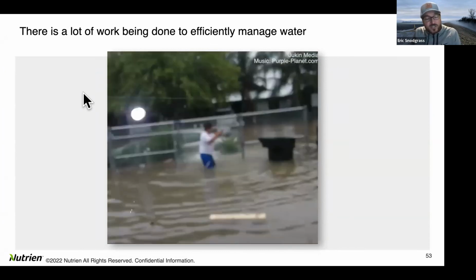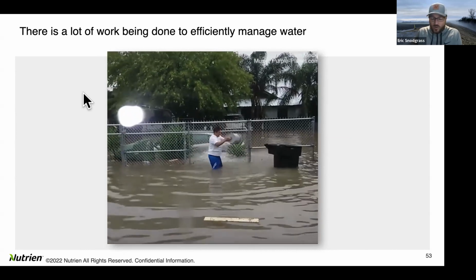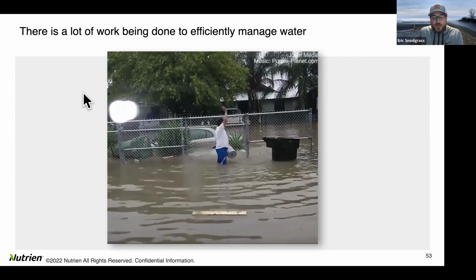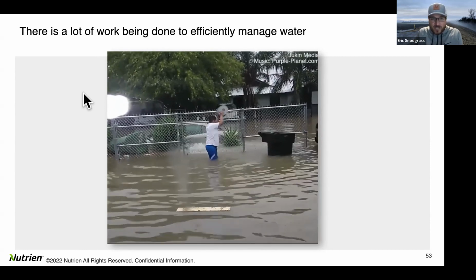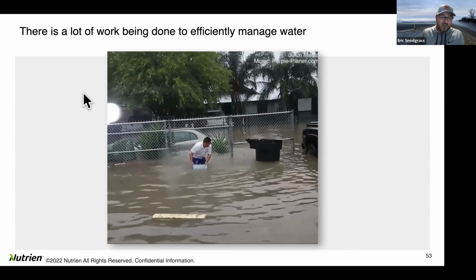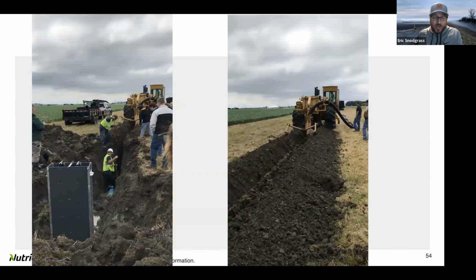It's about talking to research institutions. It's about looking at the local extension offices and what they're doing. It's about talking to industry professionals like myself, figuring out what we're hearing and seeing that's working very effectively. We want to make sure those practices go into place because the world is dependent on our ability to manage that water to grow the food, fiber, and fuel that we have.